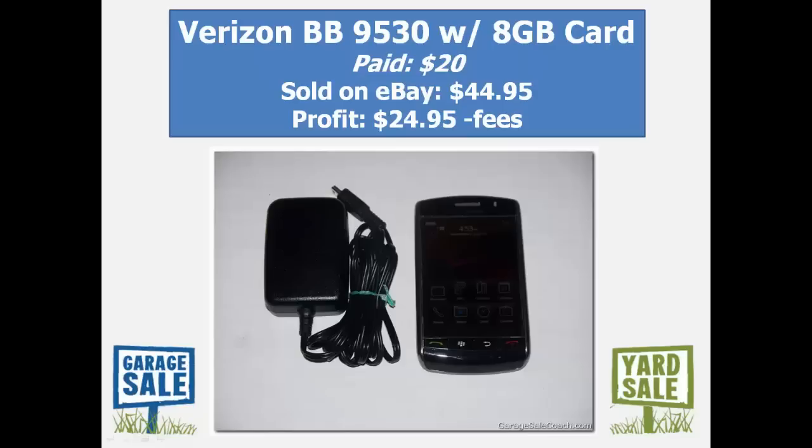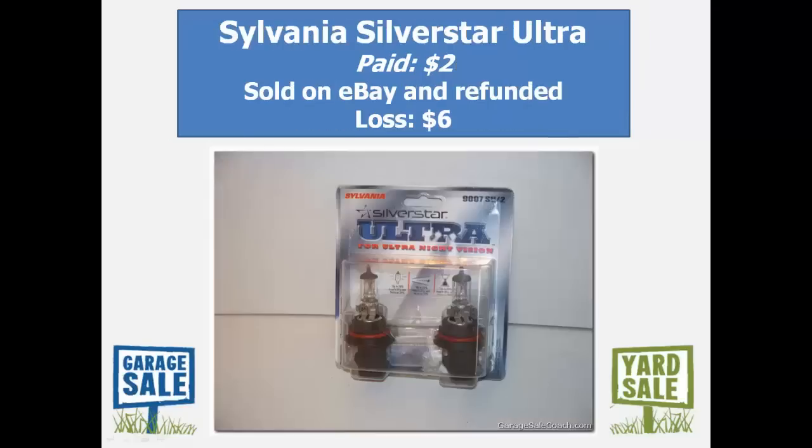And another Blackberry. I was doing the day for Blackberries. Paid $20, sold it for $45. It was Verizon, which also sometimes can give you a hard time, but I haven't had too many problems lately.